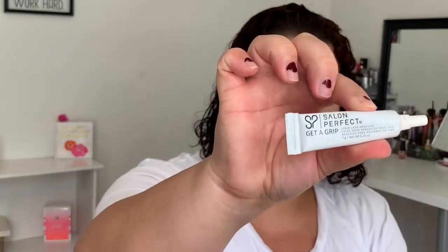Also, let me not forget, the lash glue that I use is the Salon Perfect Get a Grip. I love this glue. I'm telling you guys, I put a little bit on my hand, I put some on the back of my hand, and I put it on my lash, and a couple seconds later my lash is already getting tacky, because that's what you want. You want your lash to be tacky. You do not want to just put the glue on and then put it straight on your eye, because it's not going to stick. You want it to be tacky so your lashes have something to attach to on your lash line.